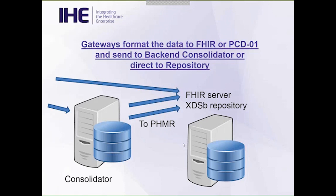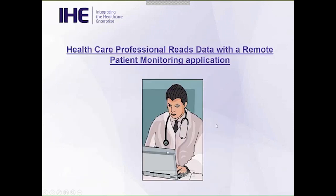This is done using FHIR. That's the update that we've added, or the PCD 01 transaction from the patient care devices domain. All of this information then is readily available for the healthcare professional to read and react to and call the patient back if there is something that the patient needs to do in order to improve their health. That is the update for RPM for this year.